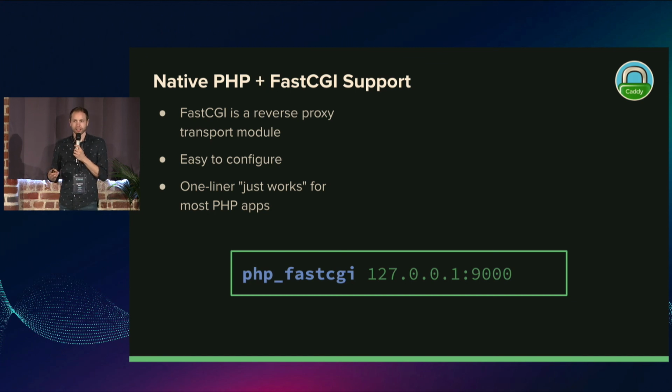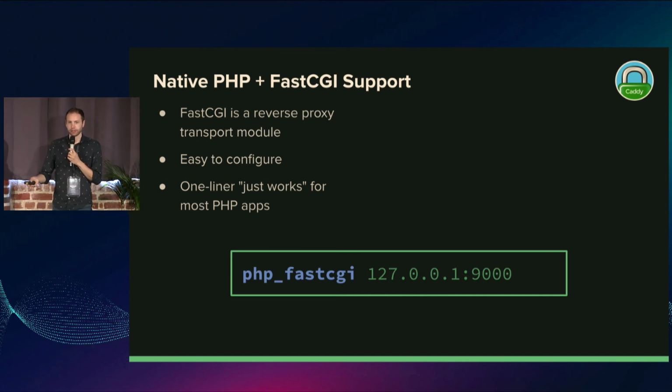Now Caddy has, and this is important for you obviously, native PHP support and FastCGI support. And by this, I don't mean that Caddy is a PHP interpreter. It's not. But it does have configuration primitives built specifically for PHP applications. In fact, one of our core contributors, Francis Lavoie, is a professional PHP developer, and so together we made sure that Caddy has a configuration directive just for PHP sites, and we call it php_fastcgi. And so this one line of config is all that you need in order to run your PHP scripts with Caddy as part of your site.